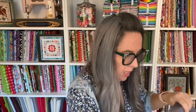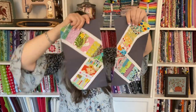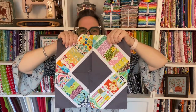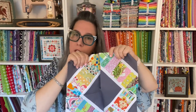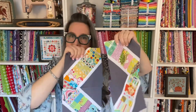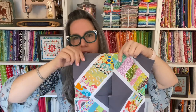Could I make a pillow? Sure. I could make a pillow that's in an X. Cute. I could make a pillow that's in a diamond. Also cute. Or I could make some project bags or project keepers or tote bags. I can make a tote bag. I love to use quilt blocks for tote bags too. So anyway, that's just fun.